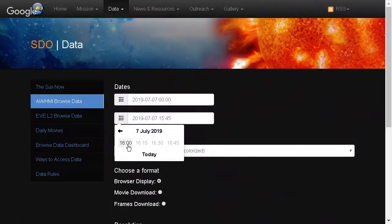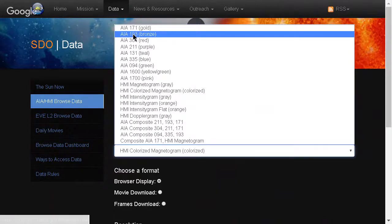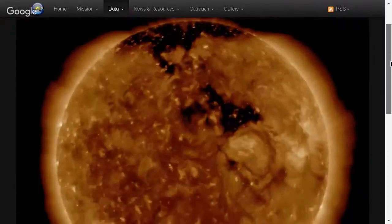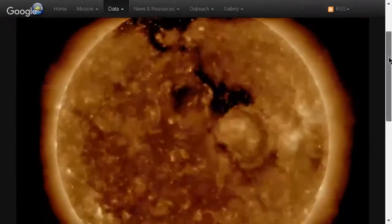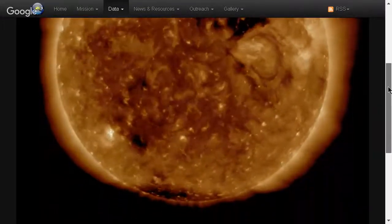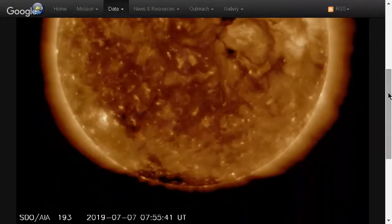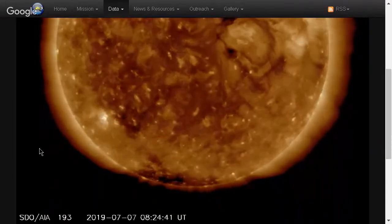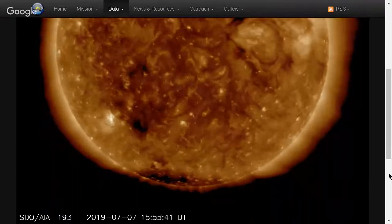Looking at the last 16 hours, we're going to go to the 193 angstroms view, as there are some coronal holes to take a look at, rotating out of the Earth-facing region. And there is cycle 25, sunspot 2744. Looks like it's actually trailing a coronal hole also.